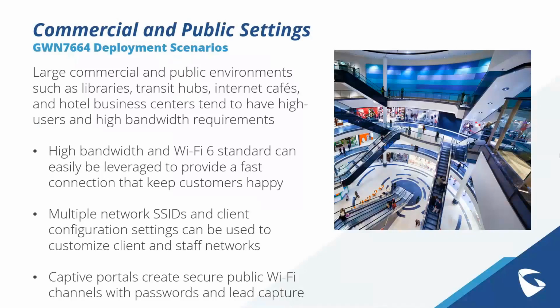This helps keep customers happy because at the end of the day, when you're deploying for these public environments, your customer is, of course, your mall or your airport or whoever it is, but it's also their customer as well, the individuals that will be using this environment. Because I know I can speak from experience, there's nothing more frustrating than being at an airport or in a public environment and not having access to good Wi-Fi, especially if you're trying to work. I'm sure a lot of you have experienced this as well.